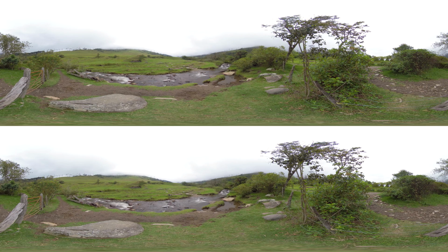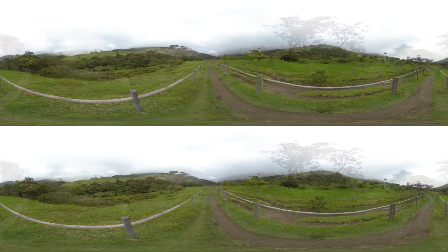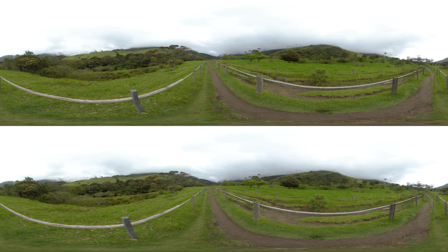Your trip starts at the bottom of Cocora Valley, which is usually on top of every traveler's list when visiting Colombia. It takes about 4 to 5 hours to complete the whole loop around the valley, depending on the route you choose. Most people opt for one of the two trails.